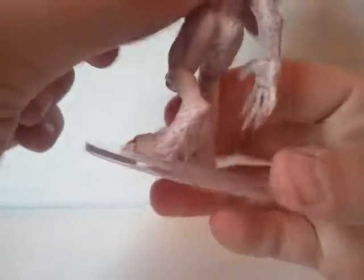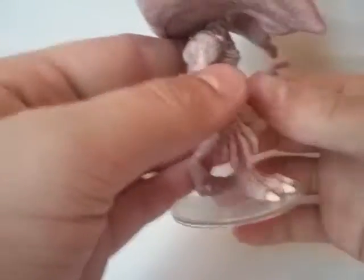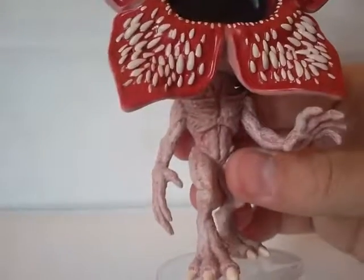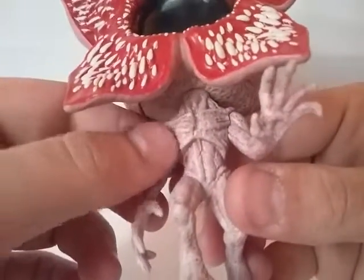Which I haven't actually seen an episode with him in it yet. I've seen one that showed him for a split second with his face closed. But I haven't seen him with his face open like that yet, other than in YouTube clips and stuff. But yeah, he has very nice detail.